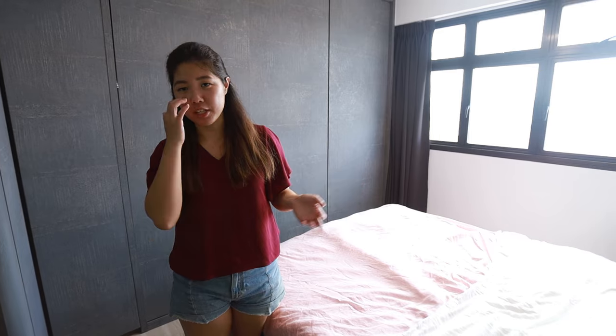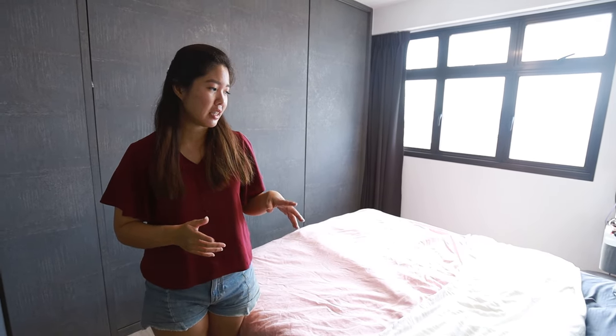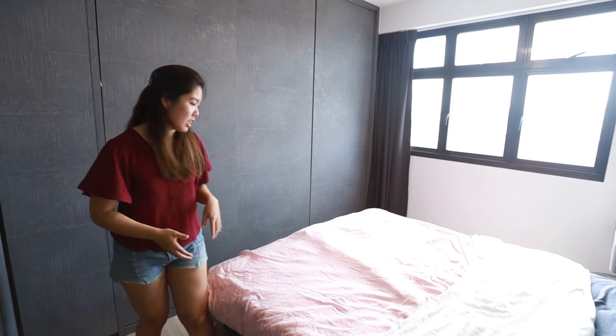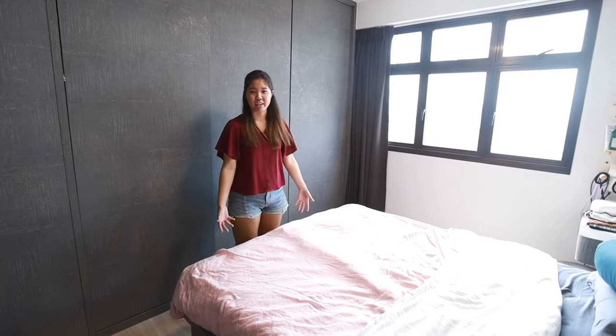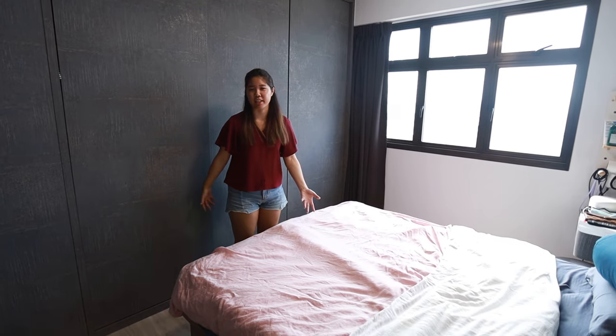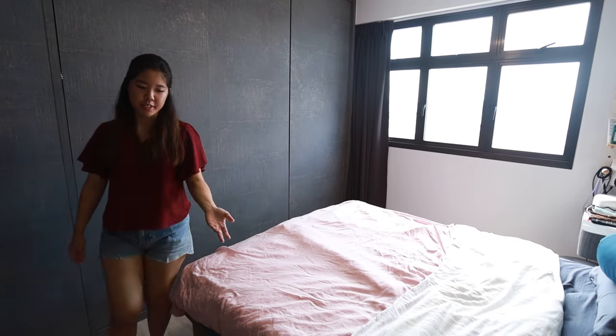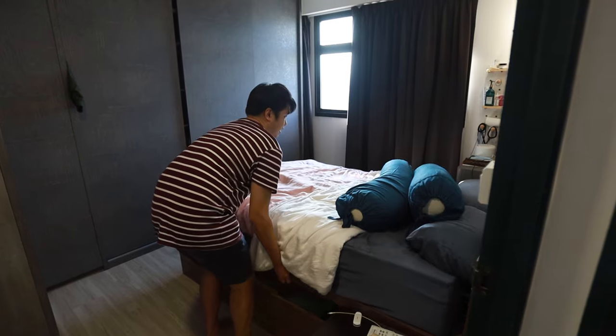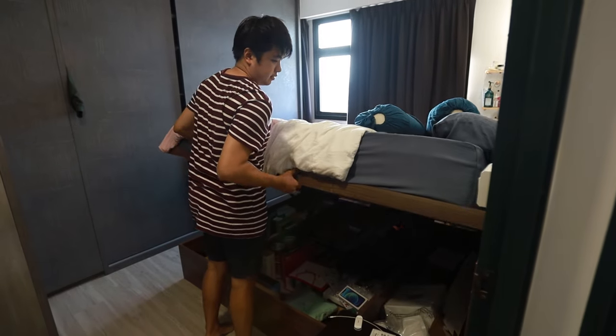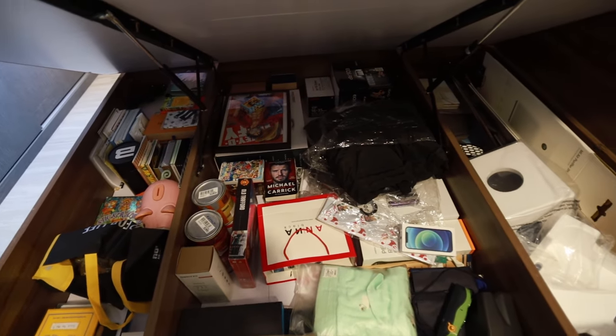And I think one unique thing about our room is that we got our storage bed frame from Taobao as well. The challenge was that we didn't want a storage bed that opened from the end here, because it's quite tight already. So we managed to find a storage bed that opens from the side. It gives us more space to pack and store whatever.